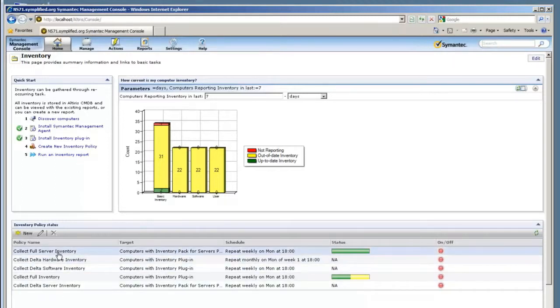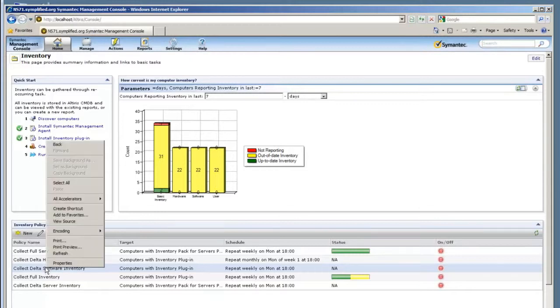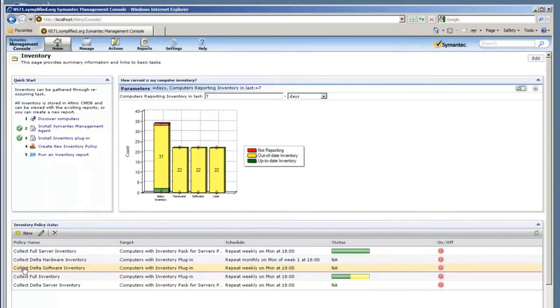You'll see down here the full server inventory is set up to, well, actually it's turned off right now. But these are the inventory policies that I would set up to run. If I want to have a software inventory, but I either want to look for a subset of machines, or I want to change the parameters of the software inventory, I can come in here and create a copy or a clone of this particular inventory policy. Once I do that, I can maybe turn off the original and change the copy, or I can make the copy something completely different and leave the original the way it is.